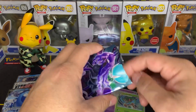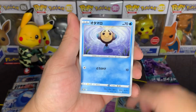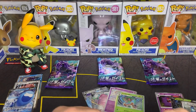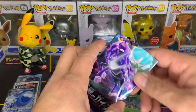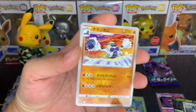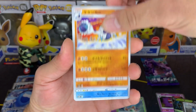Okay, we haven't really hit anything super juicy yet. Okay, C-Dot. Dodging those fireflies. Tipole. Golett. Spiral Energy again. And a Zabranca. Wow. Okay, last time we opened offline, we opened a Silver Lance, and the last pack had the Secret Rare. We got a Crabominable. We haven't seen him yet today.